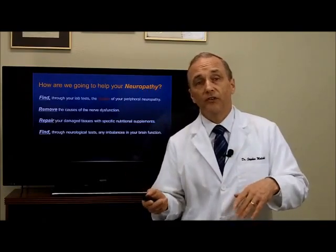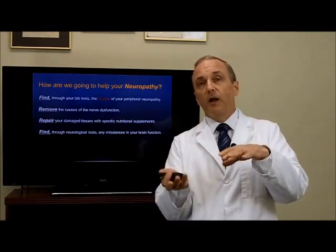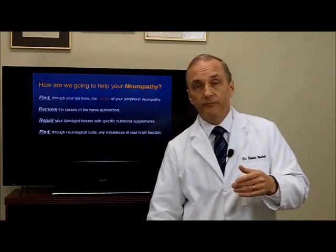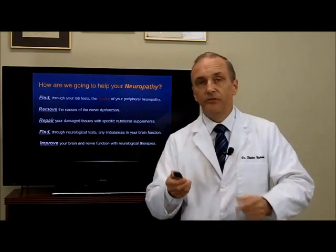Also then on the neurological side, we'll do a very thorough, complete functional neurological exam and see if there's any frequency of firing problems between one side of the brain and the other, anything wrong with the connection between the brain and the foot or the hands. And then we're going to go ahead and improve those functions with specific neurologic therapies.